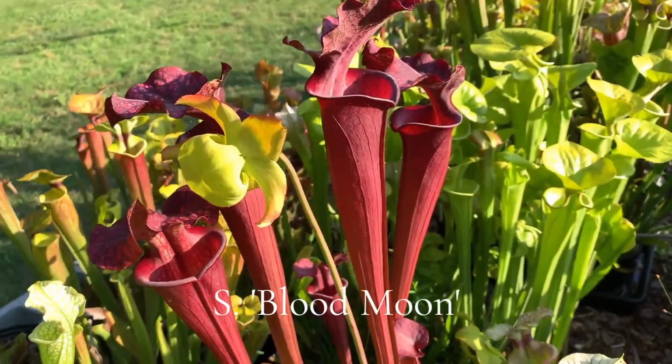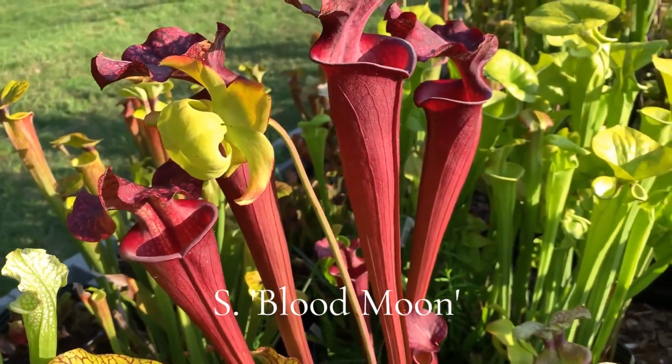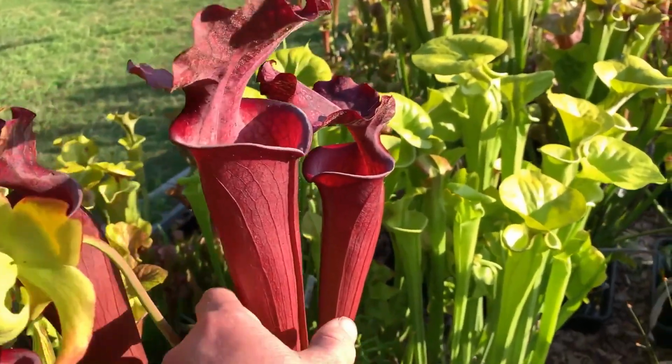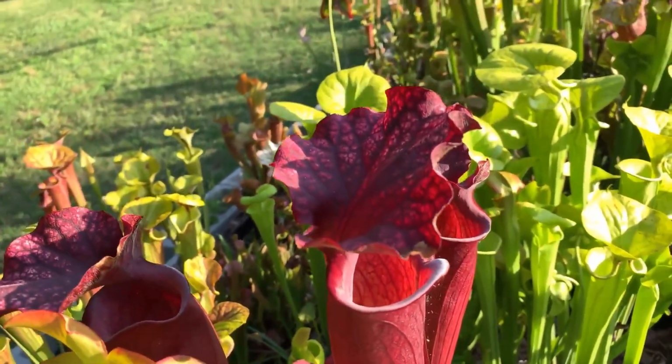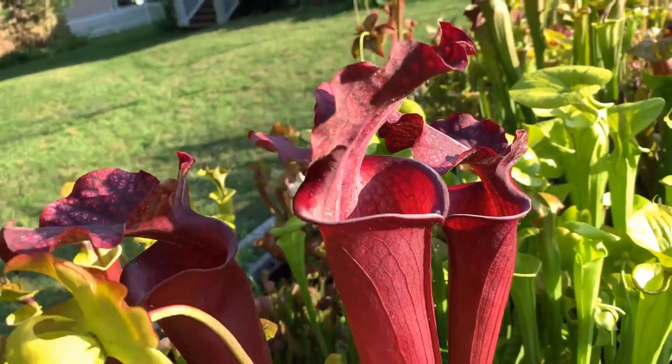Here is Blood Moon. One of definitely the nicest plants in my collection. Having a great, great spring. I mean, living up to its name, that is just solid red. Really nice pitcher shape. Very cool colors.